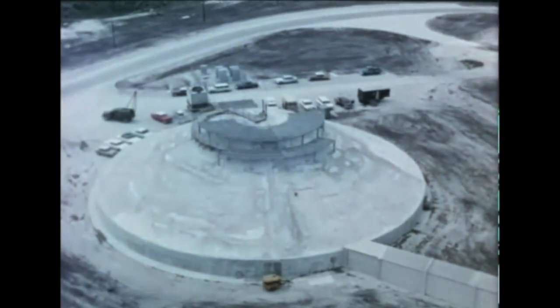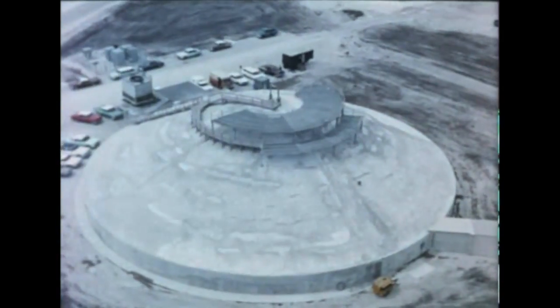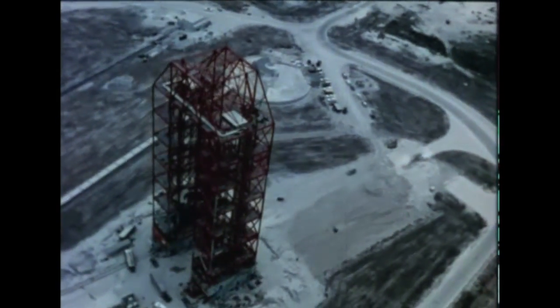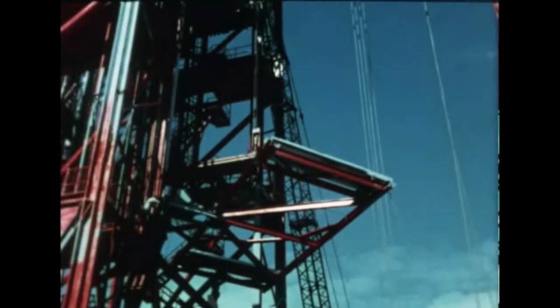Construction on the blockhouse is finished. Installation of interior equipment will continue through July. The 310-foot-tall service structure is virtually complete, with installation of platforms accomplished this quarter.